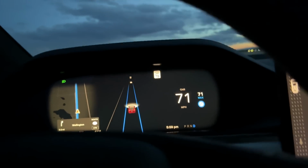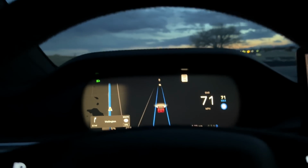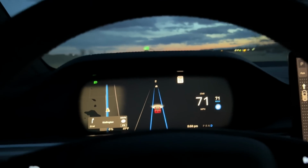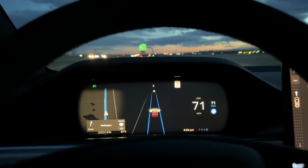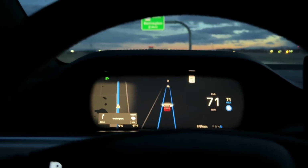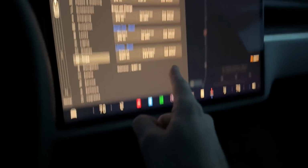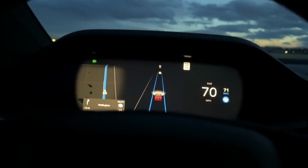So still on the highway at 71 miles an hour at 0%. That's kind of my favorite way to do this, is to do every single piece of it at highway speed, if at all possible. Obviously things can sometimes change, but in this case we are sticking with it. We've got 2 miles till our exit at Wellington. We've already gone up 1 kilowatt hour. So I will keep an eye on this and this and this and everything.